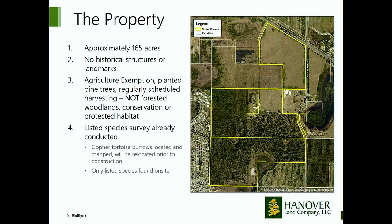This is a recent aerial of the property, 165 acres total. It's currently used as an agricultural operation. If you can see, the southern majority of the property has planted pine trees that are regularly scheduled for harvesting. They have an agricultural exemption for that. There is no forested woodlands, conservation, or protected habitat on this property.